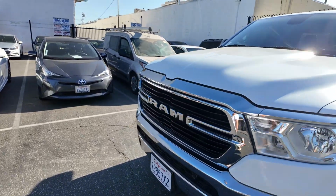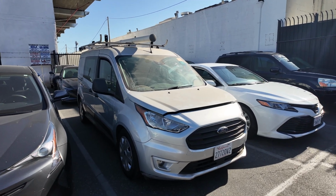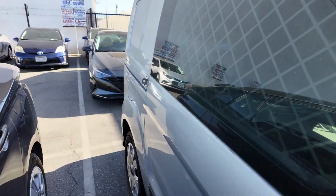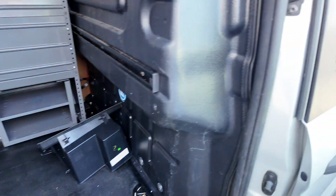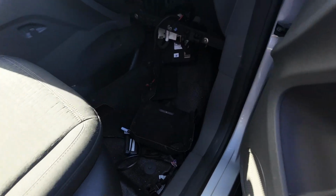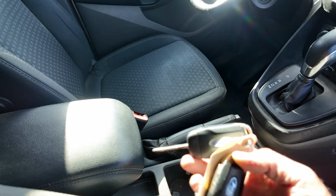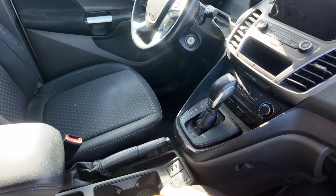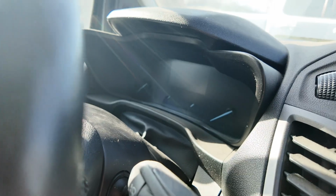But what I got, nice one, I got a 2019 Ford Transit Connect, and it's a cargo van. What happened is they sold it as a non-runner, but the car was run and drive. Somebody tried to reprogram the keys for this Ford, and look what they did. They went all the way inside, BCM, PCM, everything is out, and I got two keys, and it looks like they've been programming this one. Right now when you try to start the car, it won't start. It's just doing a beeping sound, and that's it. So it's preventing the car from starting.